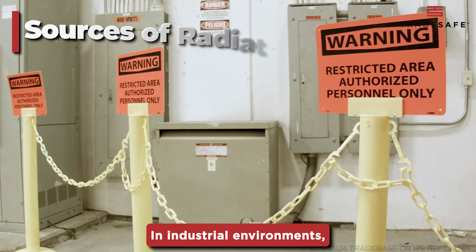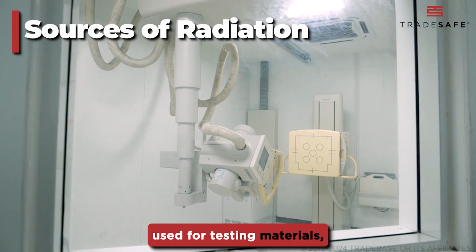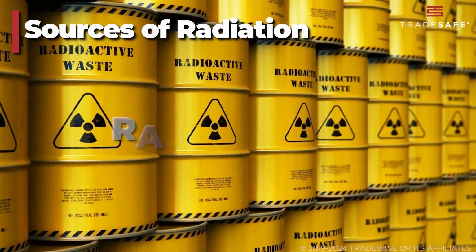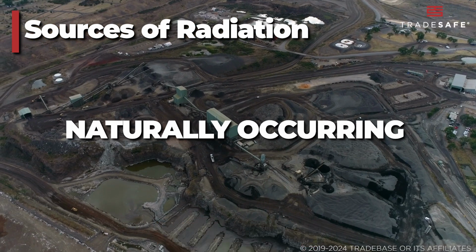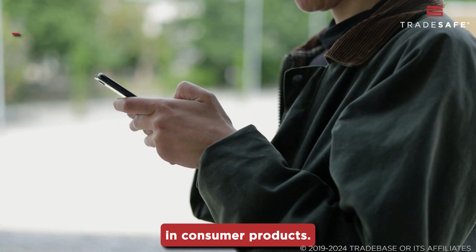In industrial environments, radiation is often found in radiography equipment used for testing materials, nuclear gauges for measuring things like soil density, and radioactive materials used in research and industrial processes. However, some sources are naturally occurring, while others are used as raw materials in consumer products.